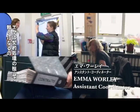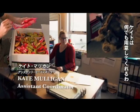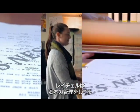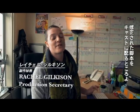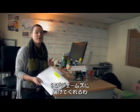Emma is processing contracts. Kate Mulligan will find you whatever crazy thing you need. And this is Rach. She coordinates and distributes all our script revisions. Hi there, I've just got some urgent script revisions to go out to all cast immediately. So I'm just going to hand these ones over to Mike. He's going to take them over to Jimmy Nesbitt for us.